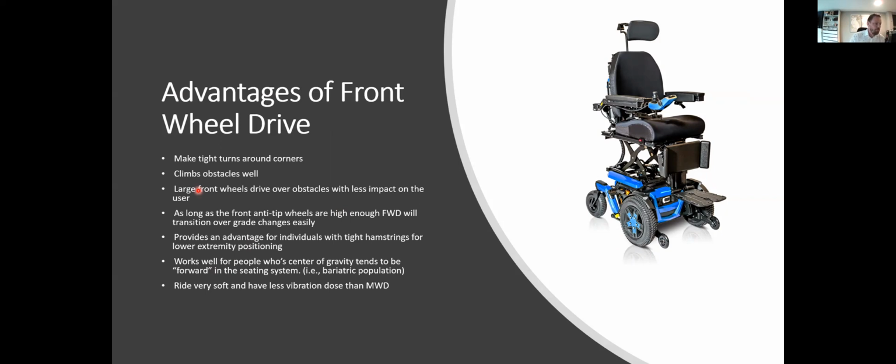Front wheel drives also tend to climb obstacles very, very well. This is due to the fact that the front wheel drive configuration is typically the first to hit the obstacle. What I mean by that is when you're traversing over top of these obstacles, it's the big wheel that hits first. And when the big wheel hits first, it has so much surface that it can get over top of bigger obstacles and it pulls you over top of that obstacle. So it ends up being a very good outdoor chair because of that. Really, really cool.